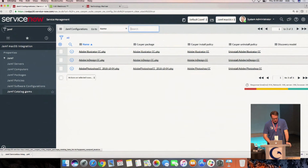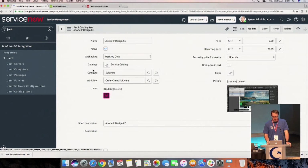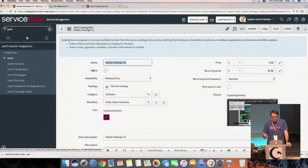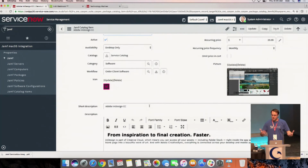And then the last but not least is the catalog item in ServiceNow. So this defines what the item is actually going to look like for your end users, whether they be logged into self-service or whether they are logging into the web app for ServiceNow. Many of you probably already know what all this stuff looks like, but this is where you define the price, the recurring price, if it's a monthly cost, the different screenshots, the icon. So this is where you're kind of advertising the software to your end users.